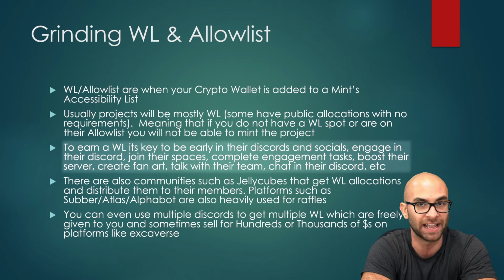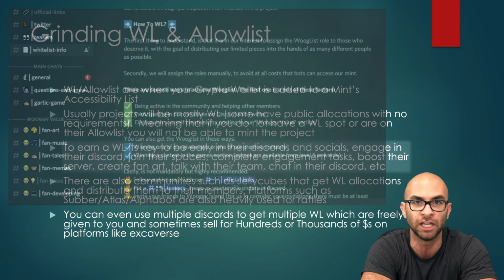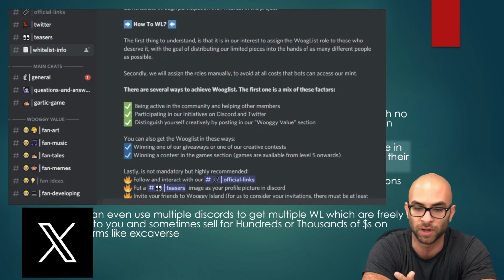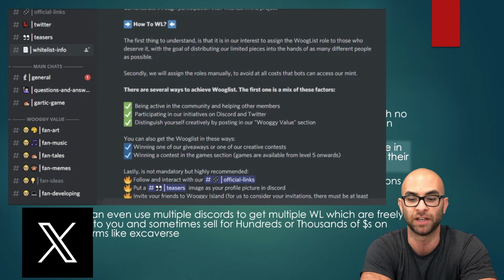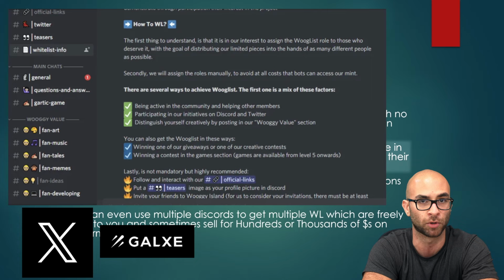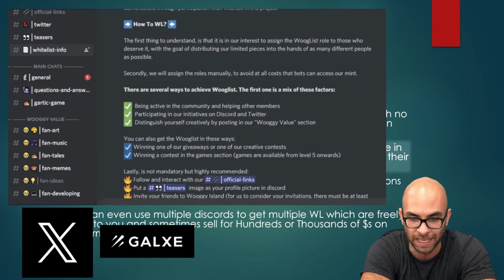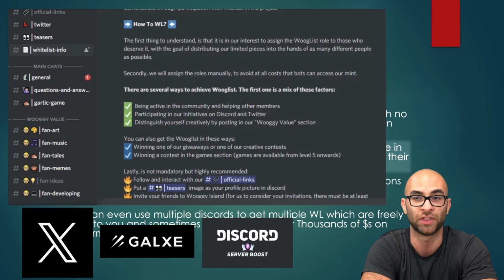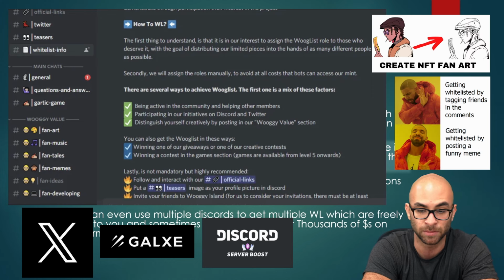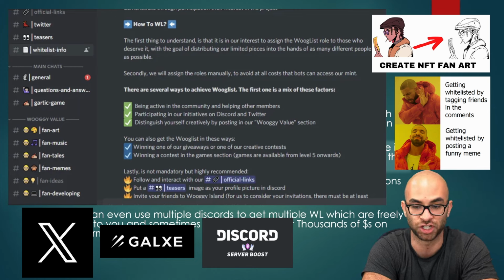And the way to do that is finding the projects early. You can watch my video on how to find projects early. You can engage in their Discord. That means chatting. You can join their different Twitter spaces. You can do different engagement tasks that they might have in the Discord, or using some sort of program such as Galaxy, where you have to like certain posts, that sort of thing. You can boost their server with a Nitro boost. You can create different fan art, make different memes, talk with their team. Once again, chat in their Discord, make different relationships, stuff like that.